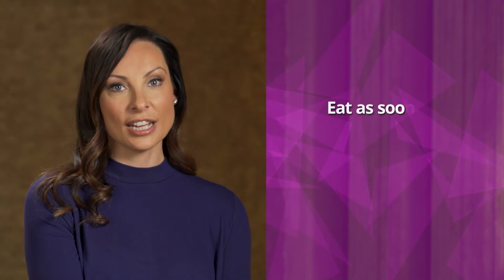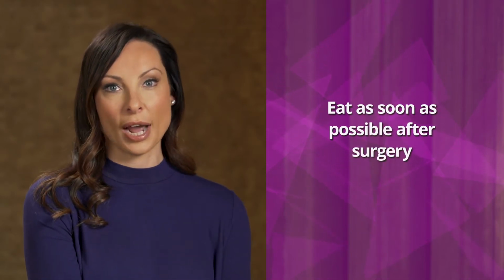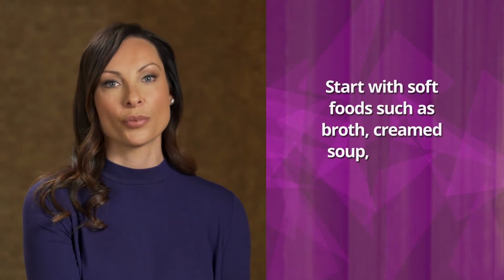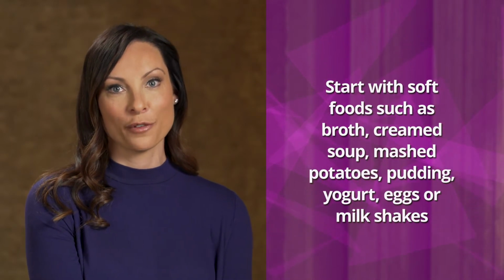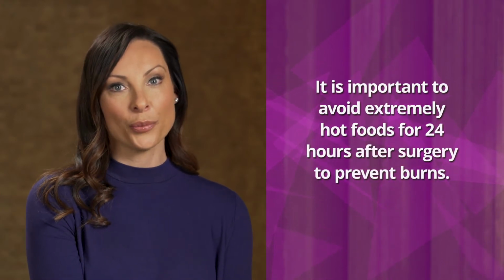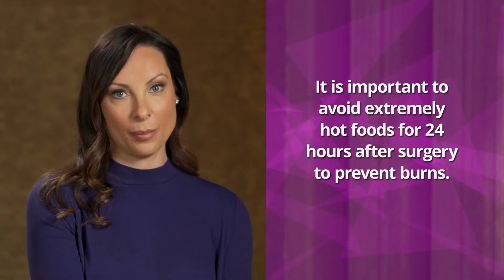To help with medication tolerance and reduce the chances of nausea, we recommend you eat right away after surgery. Start slow with soft foods such as broth, creamed soup, mashed potatoes, pudding, yogurt, eggs, or milkshakes for the first 2 to 3 days. Diet can gradually be expanded as tolerated. It is important to avoid extremely hot foods the first 24 hours. Your mouth will remain numb after surgery, and you will want to prevent any burns inside the mouth.